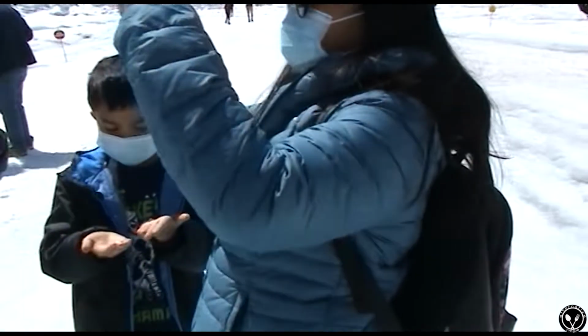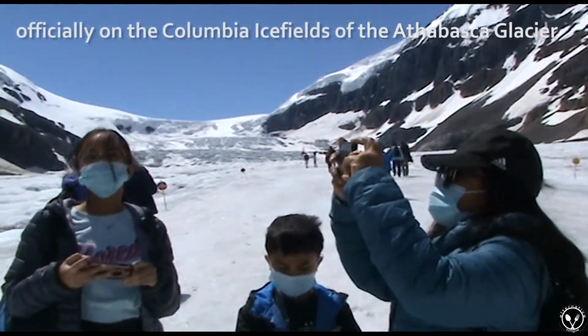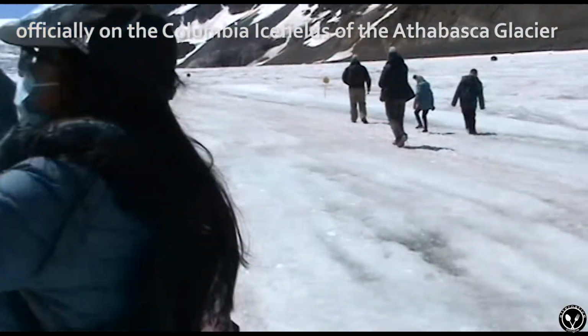So we're just on the Columbia Icefield glacier.